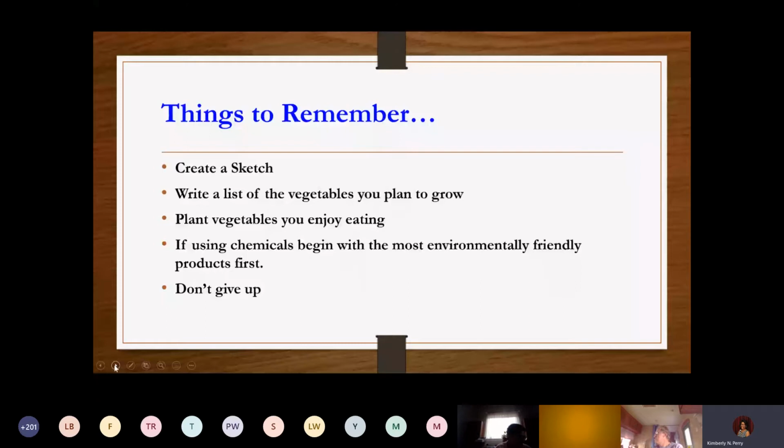If you're using chemicals, I always say begin with the most environmentally friendly products first. And gardening, if you're new to gardening this year, don't give up. It usually takes a season, especially if you're growing in ground, for your soil to kind of acclimate and get all those microorganisms happy and doing what they're supposed to be doing.